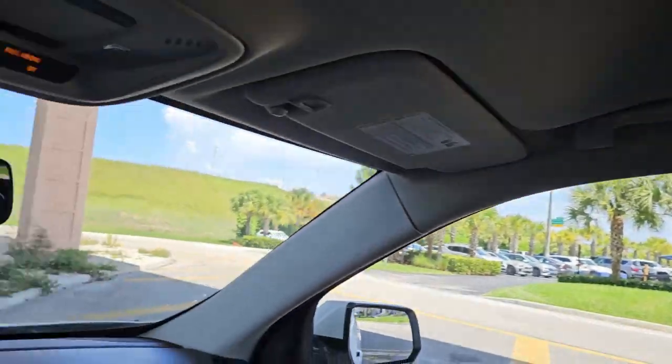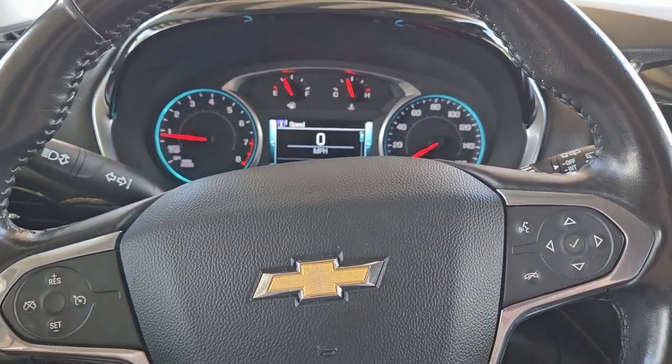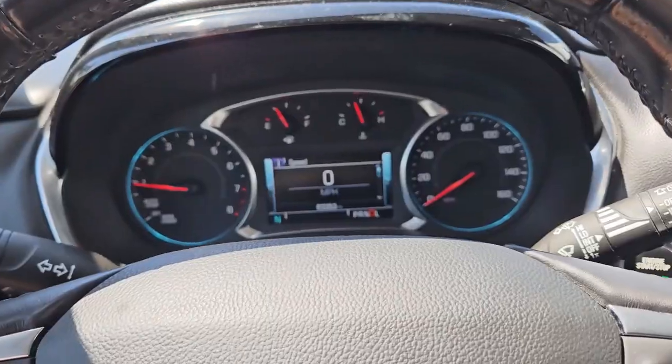Really nice. Let's take a quick look at the ceiling here from the inside. Ceiling's in beautiful shape. Looks super clean. Very nice. Beautiful condition. All right, that's pretty much it. We're going to go ahead and take it for a test drive in a moment. We'll be right back. We're all set to take it for a test drive.